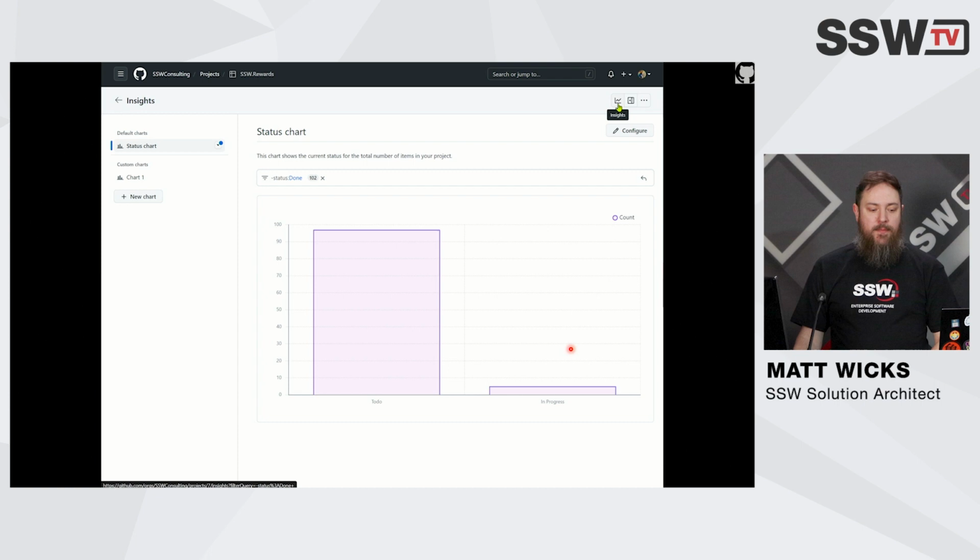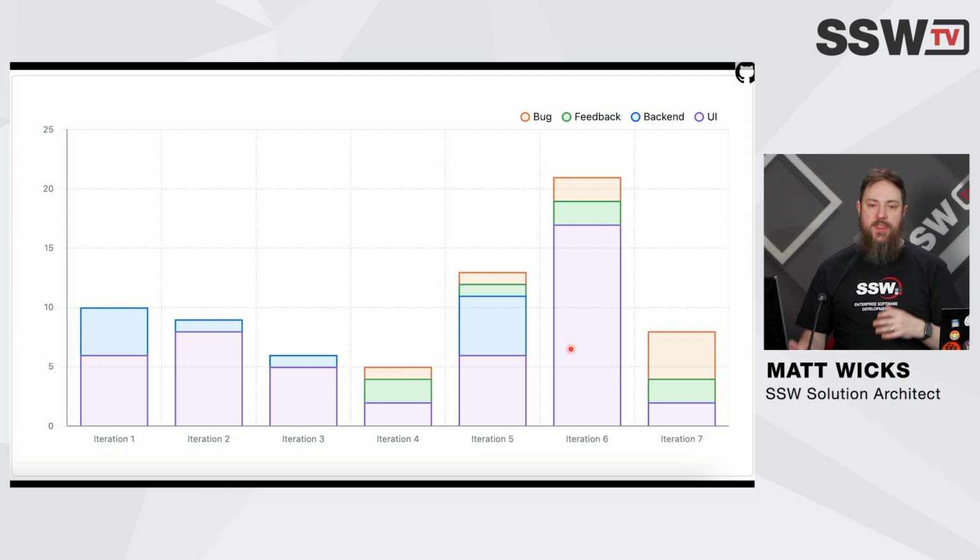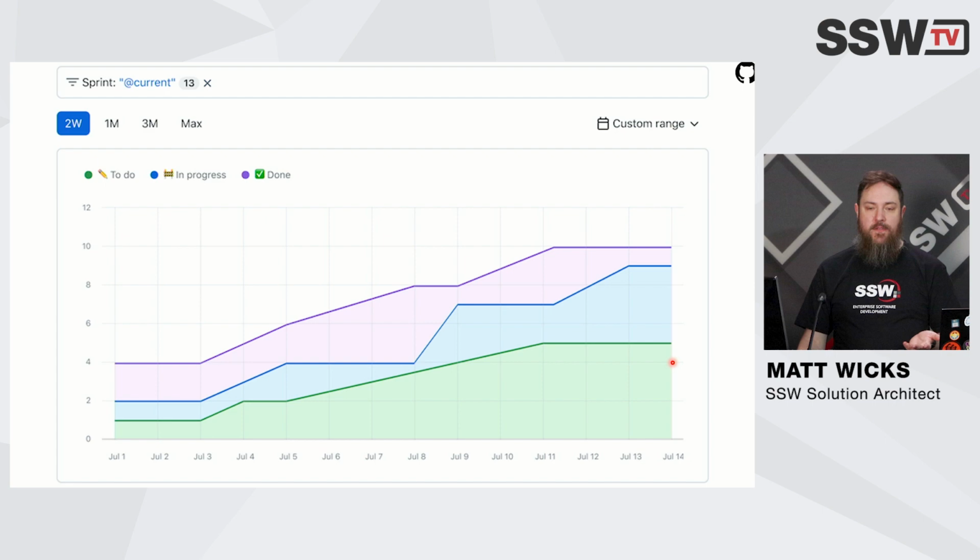The other thing we can do is a thing called historical insights, which is specifically around GitHub paid plans, so Teams and Enterprise. I can go in there and break down historically for each iteration how many issues we had and their type breakdown. Here I can see, hey, there was a bunch of UI work done initially. It sort of dropped off and came back up. At the same time, it took a few iterations before bugs started getting reported, and then the last one was mostly bugs. So we can see a lot of valuable information here. You can even flip it over to a cumulative view. So for a period of time, we want to see, for the current sprint, what was the status breakdown?